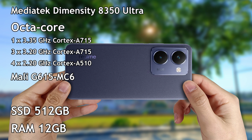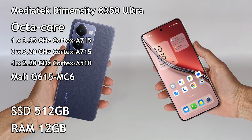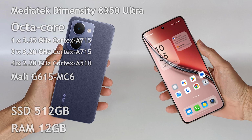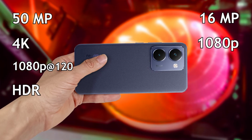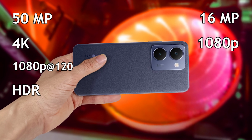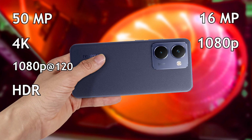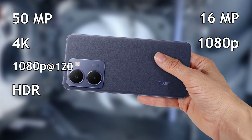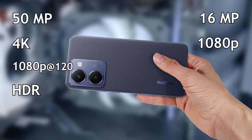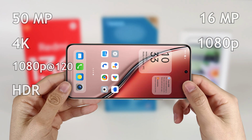It can have a storage capacity of up to 512 GB and 12 GB of memory. The main camera is 50 megapixels that records video in 4K with slow motion of 120 frames per second and with HDR technology. The front camera is 16 megapixels and records video in 1080p.